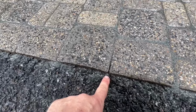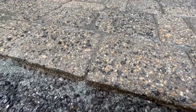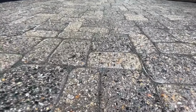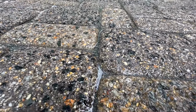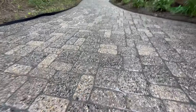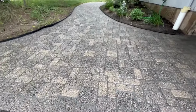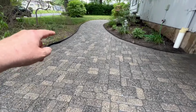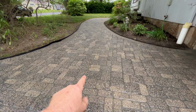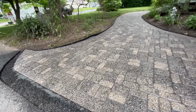You can see there's a little bit of washout right there, but that's good. So you can see there's just enough where it's going to be. Give it time, and it's going to saturate all the way down through to the base. And that's what you want. You don't want a river. And with all that water running this way, I still don't have any puddle, but it's completely saturated.